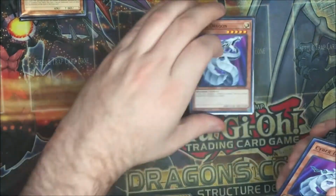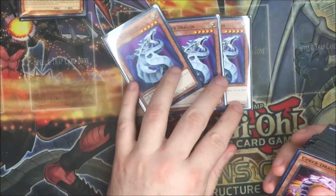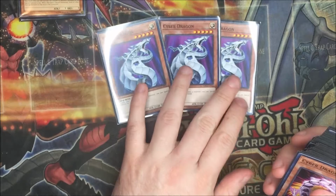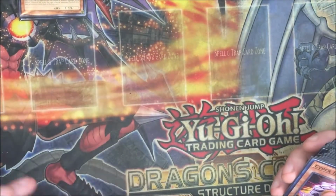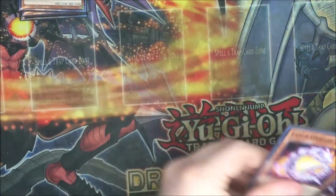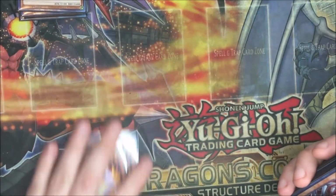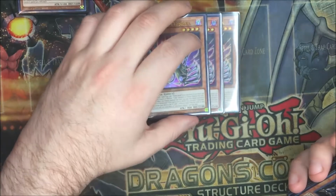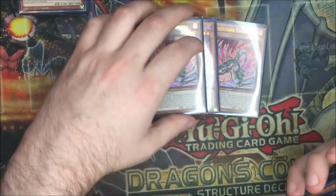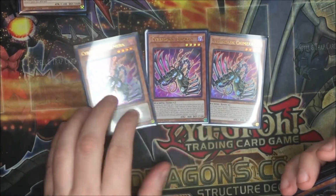Now we need triple Cyber Dragons. I prefer the light artwork as opposed to the dark artwork, just speaking for me personally. Then we have 2 Cyber Dragon Vierzehn. These are extenders. And then we got triple of the new silly dogs. Anyway, you got triple Cyber Dark Chimera.